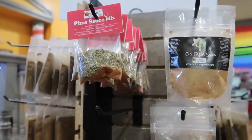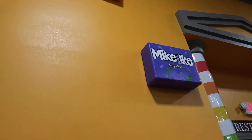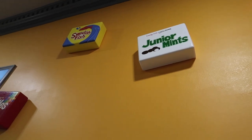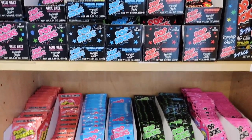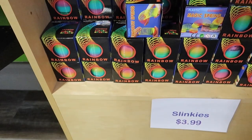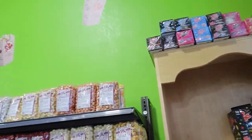So as you can see, they have a lot more than just candy here. A lot more. Oh my gosh, Pop Rocks. I used to love these things. Those rainbow Slinkies are $3.99. Oh, they have a whole wall of popcorn.